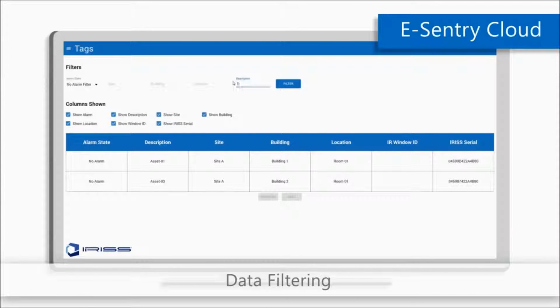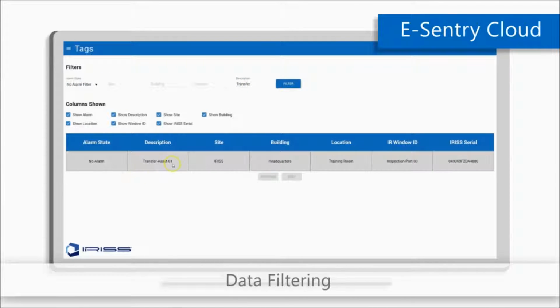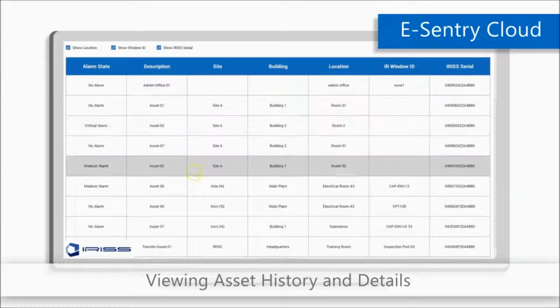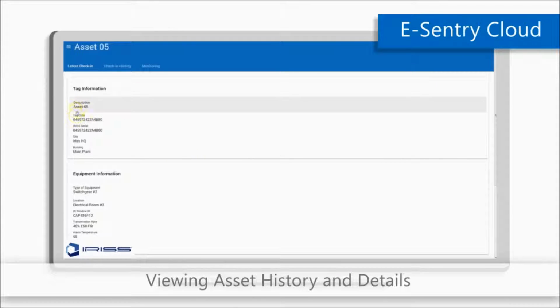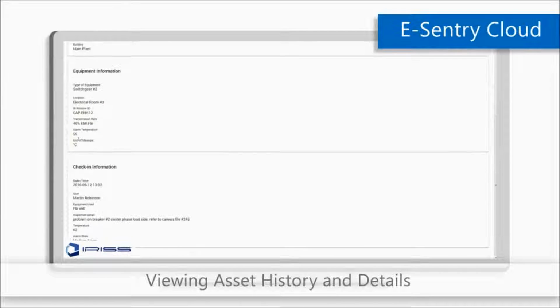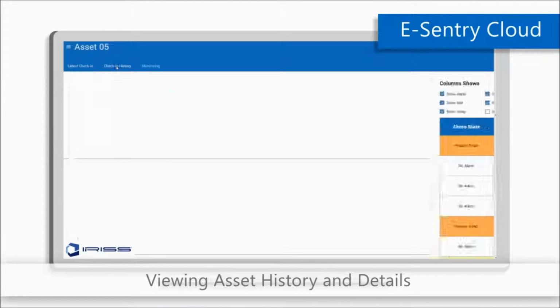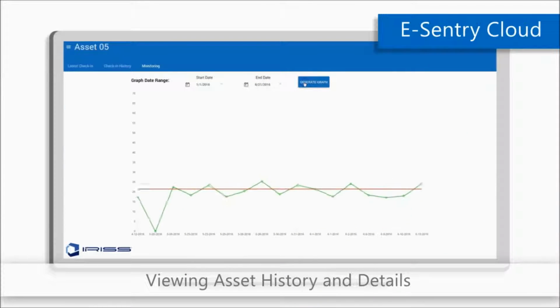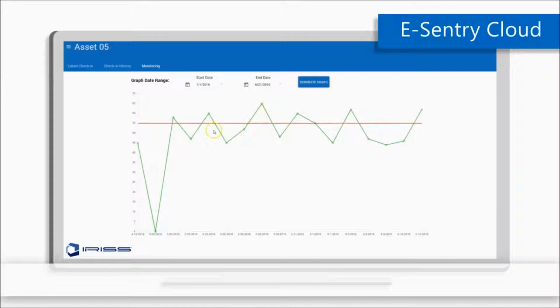Choosing Asset 5 takes us to the latest check-in for that asset, which showed a problem during the last inspection. We can also see the full check-in history for Asset 5 and gain access to the details of each previous check-in. Or we can choose the monitoring feature, which will graph all of the temperature readings taken on Asset 5 since it was initially tied to the eSentry Cloud system. Scrolling over data points on the graph will give details on the date and temperature recorded.